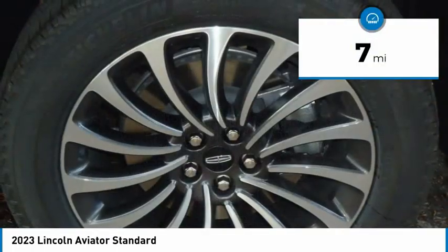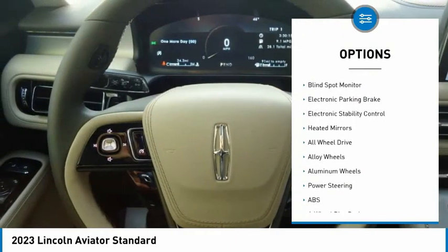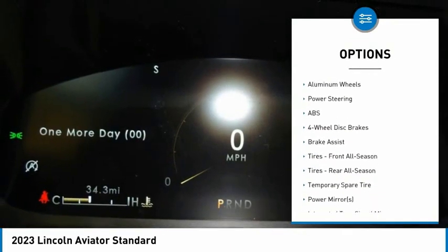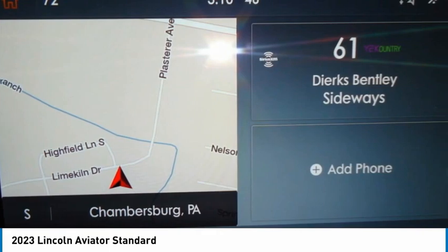This vehicle has less than 100 miles. Here are some of this vehicle's great options: rain-sensing wipers, tire pressure monitor, turbocharged, blind spot monitor, electronic parking brake, electronic stability control, heated mirrors, all-wheel drive, alloy wheels, aluminum wheels.